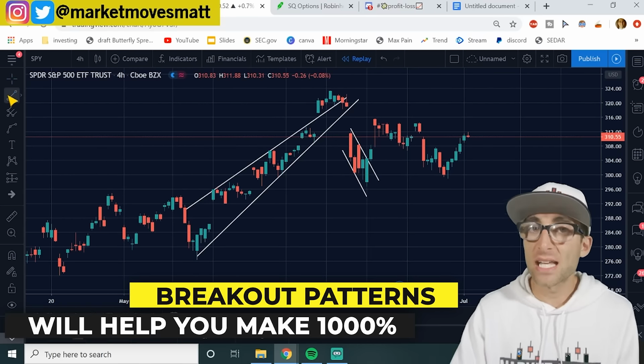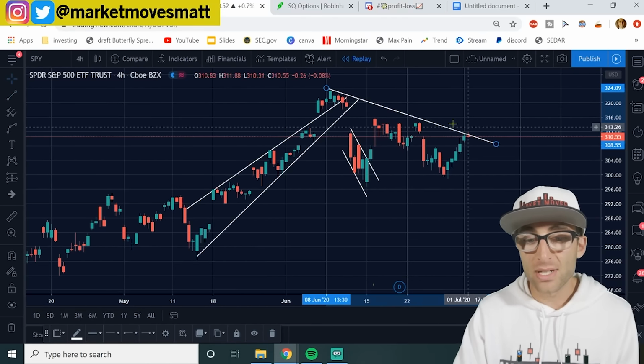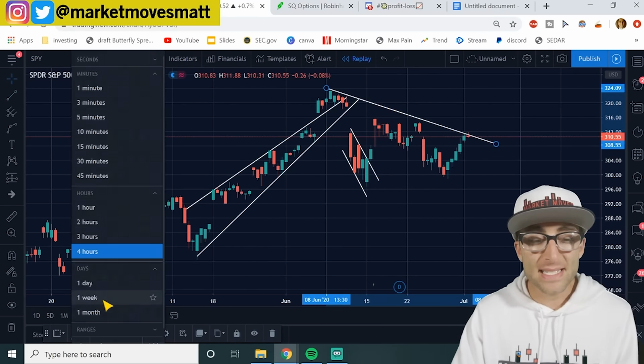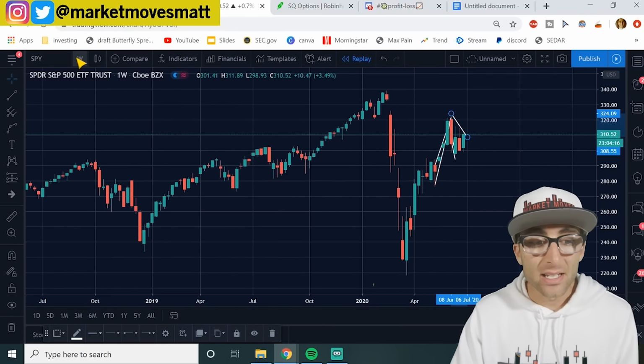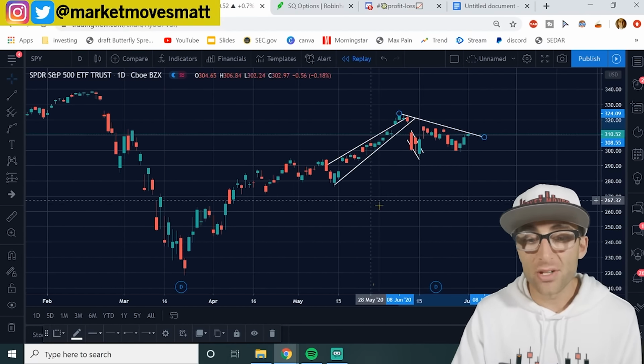So again, just connect the tops of the market or the bottoms of the market, and you're gonna get your trend lines. So again, right there is another one. Even if you scale out to the weekly or the daily, you're gonna see a lot of different patterns and different trend lines that you wouldn't normally see on the different time frames.